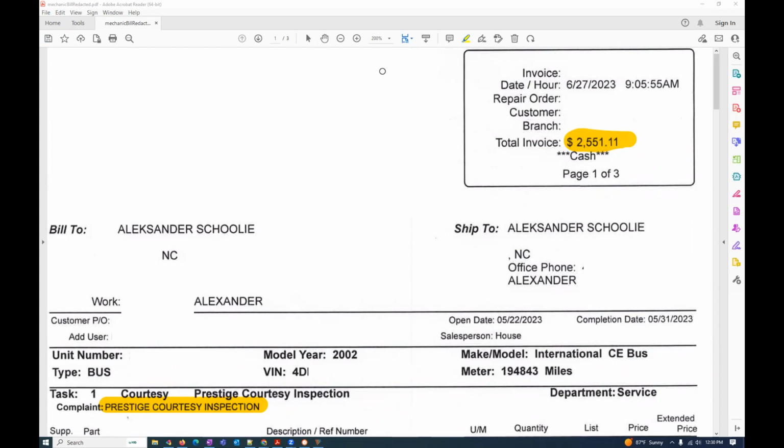I wanted to create this video for you and show you how much it cost us to take our Skoolie to a mechanic and all the repairs that were broken down. I want to be transparent. I think it's important that people know how expensive things can get and that you should always have $5,000 or more saved up for repairs, emergencies, and stuff like that.